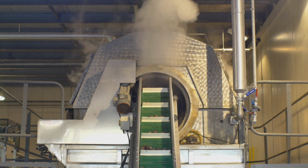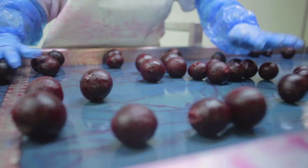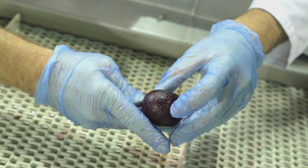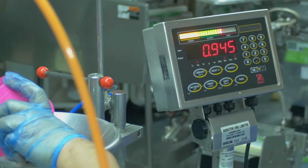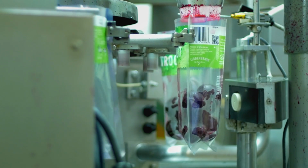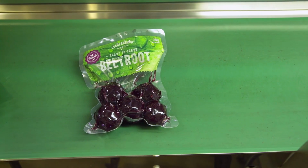Shortly after arrival to our pouch pack facility, our baby beets are steamed and peeled, removing the outer layer. From there, they are checked by our food safety technicians, graded, weighed, and packaged under our strict quality control program. The portions are vac sealed, with not a single additive, locking in the natural goodness of our baby beets.